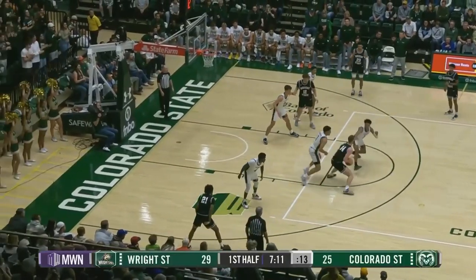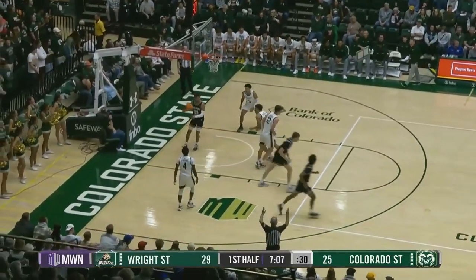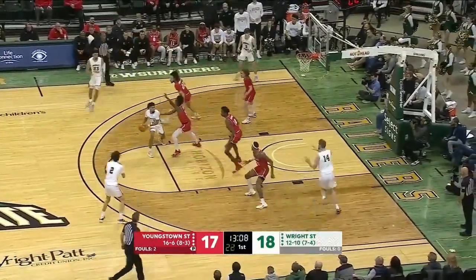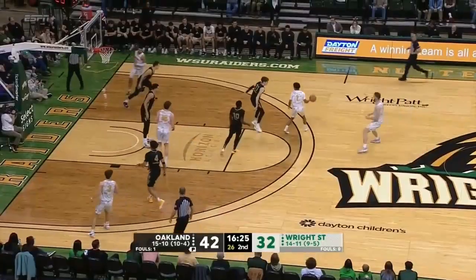Flush. Knoll in the paint, kicked out. Good look. Calvin for 3. The Stewed is on fire. Josiah. Calvin going to work for the Raiders. Nice feed to Knoll. Here's Calvin with it.